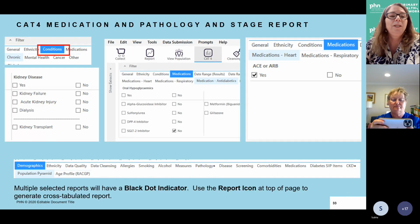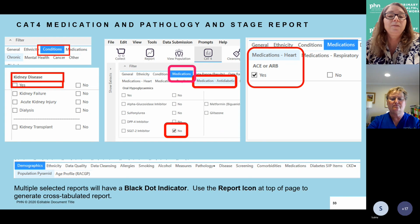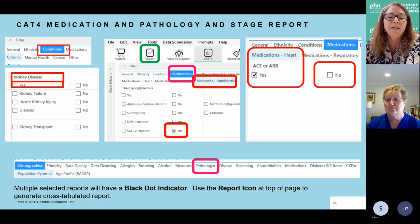So in CAT4, what you can do, which is pretty cool, is you can go to the conditions filter and select kidney disease. You can go to the medications filter, and it will be under anti-diabetic meds because that was the main indication for it previously. But if you tick no to the SGLT2 inhibitor, this will find you all patients with kidney disease who have not been prescribed that medication.